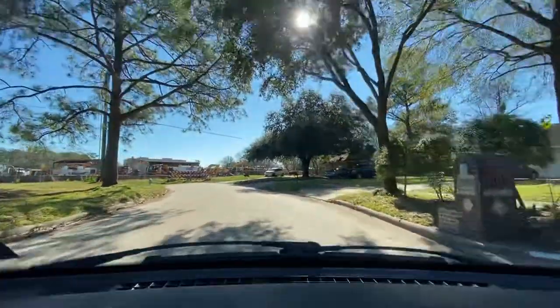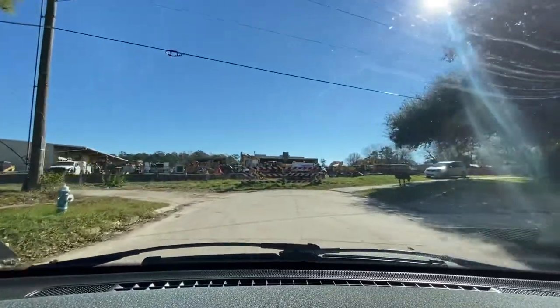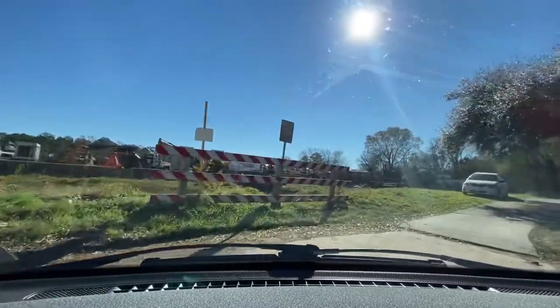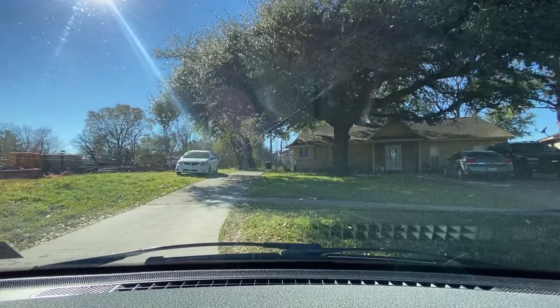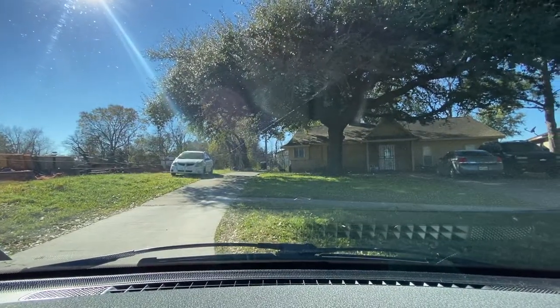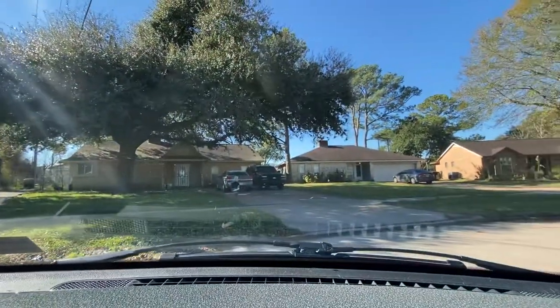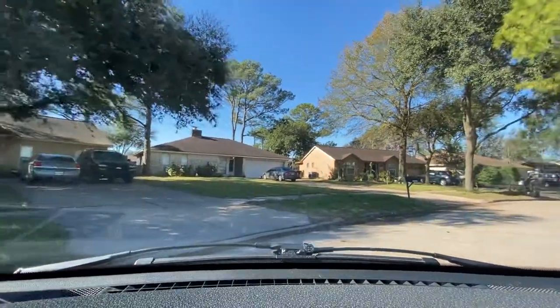All right, we got a little industrial new outlet right here. How do you guys feel about living next to something like this? Would you like to live next to something like this? It's somewhat of an eyesore, in my opinion. Like you gotta wake up every day and see bulldozers and construction equipment right next to your home. I don't know how you guys feel about that.